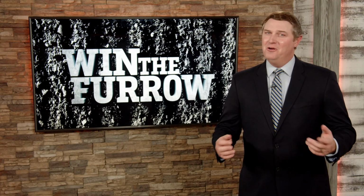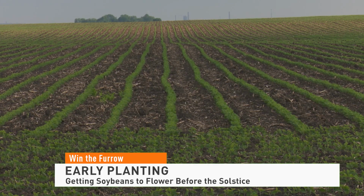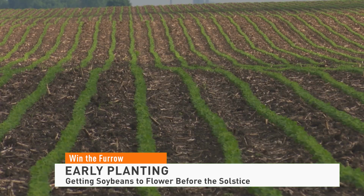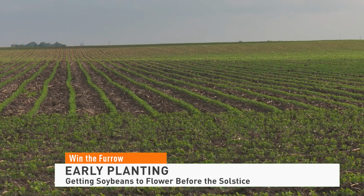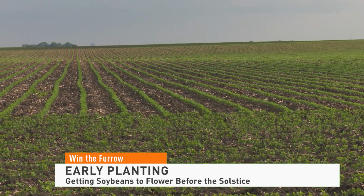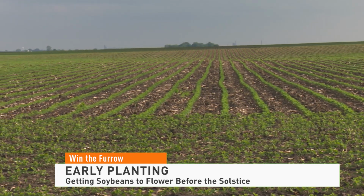As the country adjusts to last week's time change and shorter days, soybean farmers can win the furrow by planting earlier and focusing on the longest day of the year. One of the biggest drivers of yield, we think, with early planting is the whole aspect of early soybean flowers. And we know that soybean flowering is determined by day length and night length, and how that changes through the year. If we're planting early, the goal would be to get these beans to flower before the solstice. And as soon as we start those R stages, sometimes we can add a couple pods at the bottom of the plant that we wouldn't otherwise get if we were planting in mid-May or in June.